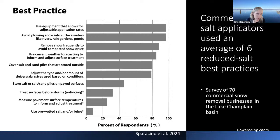These are the same or very similar to the ones I asked the municipalities. We know that almost everybody is using equipment that allows for adjustable application rates. They are avoiding pushing snow into waterways, and removing snow frequently. The better you can remove the snow, the more you avoid ice buildup, and then you use less salt. Over 80% are using forecasting to inform and adjust their surface treatments, and 80% are covering their salt and sand piles.